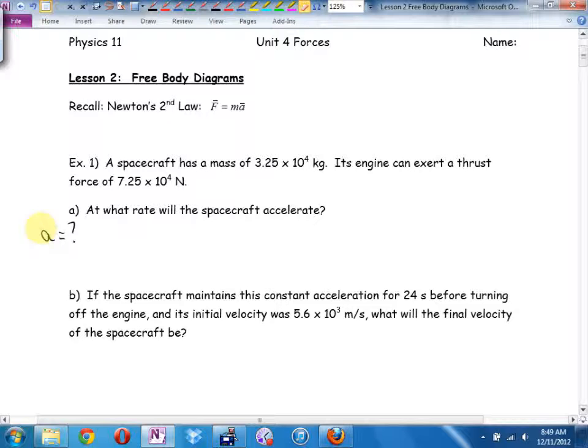I see a mass of 3.25 times 10 to the fourth. And what's the 7.25 times 10 to the fourth? It's a force. How can you tell? What if I hadn't given you that word right there? What if I just said exerts a thrust? How can you tell?